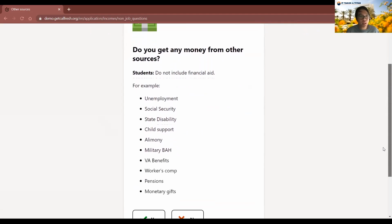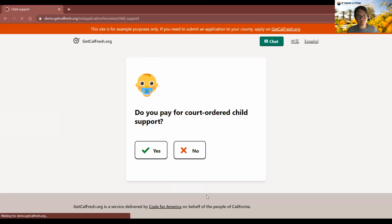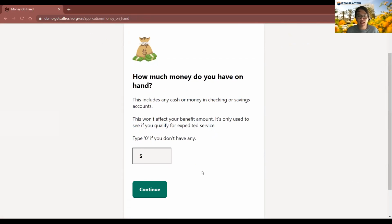And then do you get money from any other sources? So if we remember, these do count as income, but for this example, we're going to click no again. And then we're going to click no on court-ordered child support. And then how much money do you have on hand? Again, this question is getting at CalFresh expedited benefits. So for here, we're going to go ahead and put $400 that the student has on hand right now in their checking account.